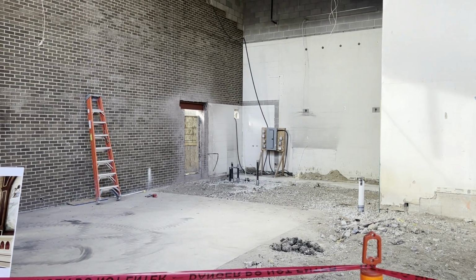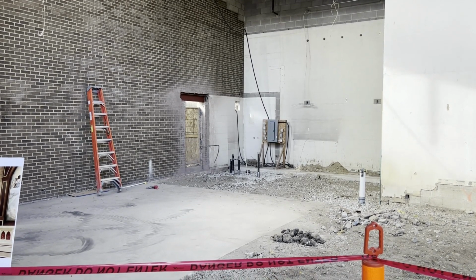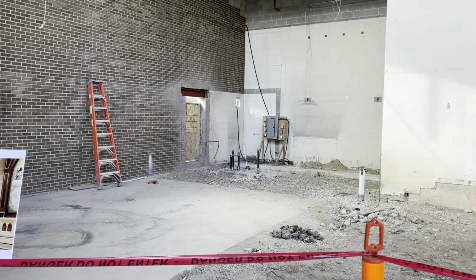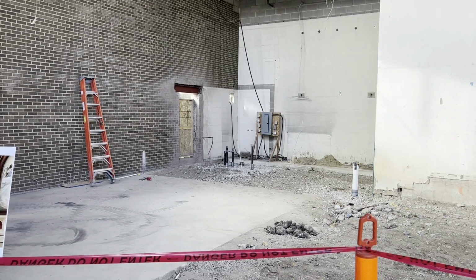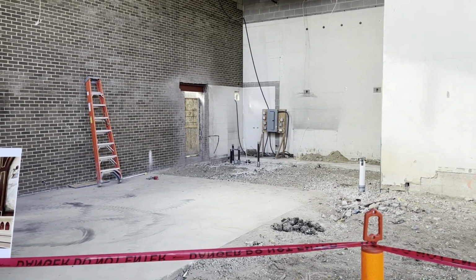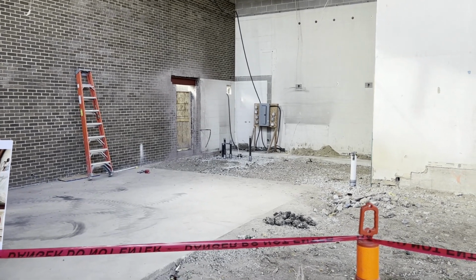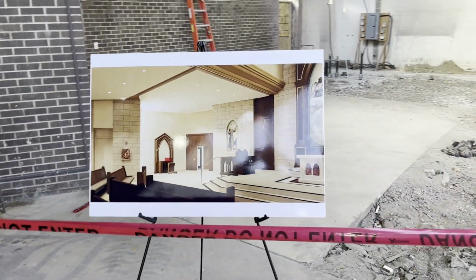This is the south side of the altar area. The doorway, there's a new doorway being cut in for handicapped accessibility. There's a restroom to be in this location, and then a small storage room. And there'll be a devotional area on the south wall of the church where the ladder shows in this picture. And again, the final view of what this is going to look like.